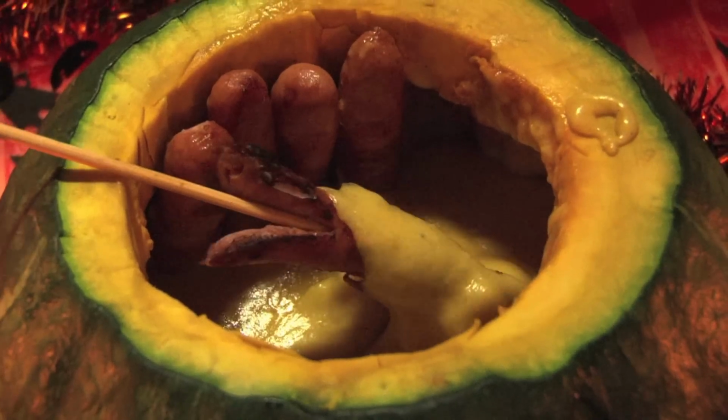So I wonder what I's gonna be making for us. Hi everybody, this is I from Cooking With I. I'm introducing you my special recipe, Halloween fondue. It'll be fun to make. I hope you enjoy it.